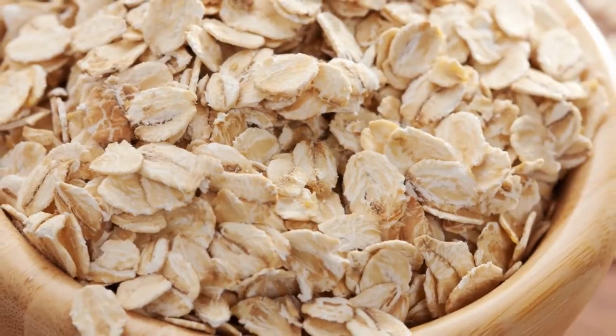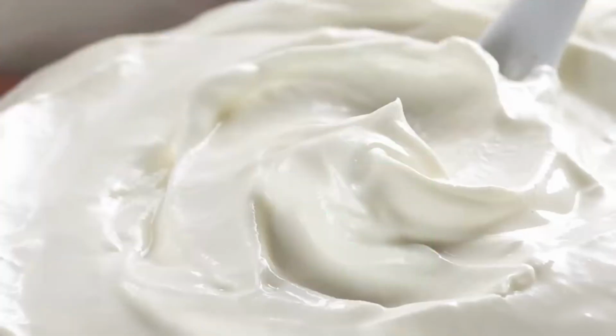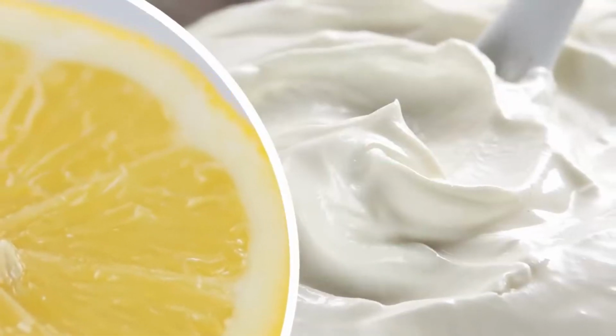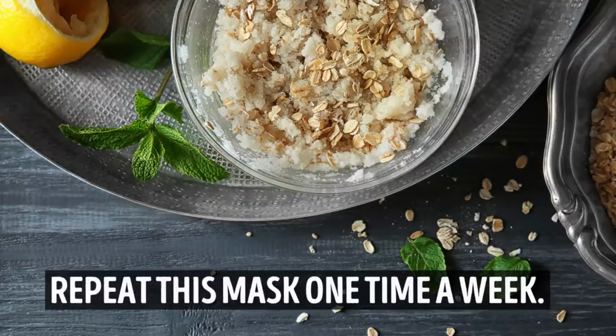Oatmeal is the ingredient of numerous great face scrubs and is great for your skin. And yogurt balances the lemon out and provides a more gentle cleaning without drying up your skin way too much. Repeat this mask 1 time a week.